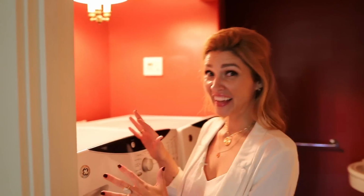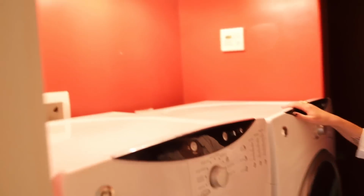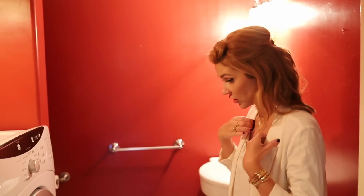And then right here you have a combo downstairs bathroom, like guest bathroom and laundry room. So it looks to me like they filled in the tub, and then this is where they put the washer and dryer, and then toilet, sink, downstairs guest bath.